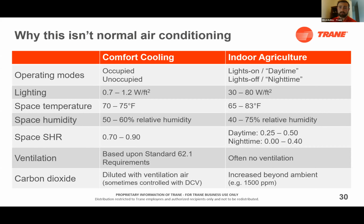Ventilation: often you have no ventilation at all in these rooms. When you're growing critical plants, or plants worth very high dollars per pound of yield, you don't want to risk bringing in molds, mildew, pests, anything like that from the outdoor environment into your facility. So any OA that you do bring in, you're probably going to want HEPA filters after the DOAS units, again to assure the quality of the air coming into your building, but you also probably want to isolate your rooms as much as possible.